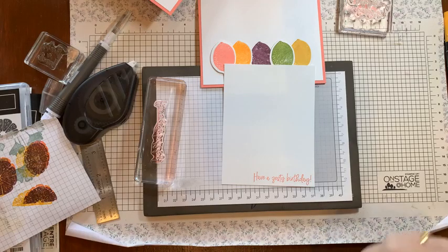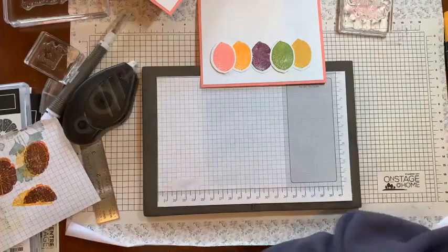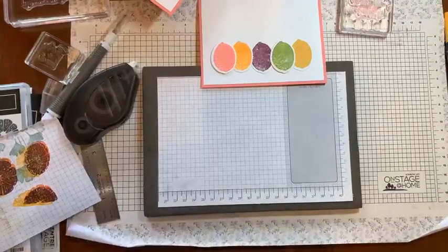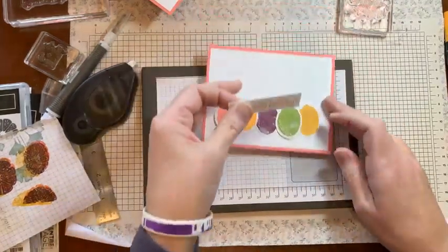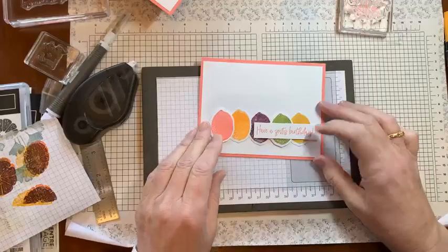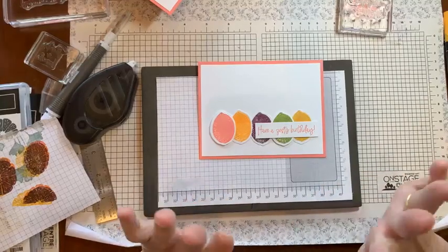I'm going to move this out of the way. And what I'm going to do is I'm merely going to trim using my stamping trimmer to make a little sentiment. So I just need to, and then shorten it a bit. And here we have our little strip. Might be slightly bigger than the one on the original, but that's okay.